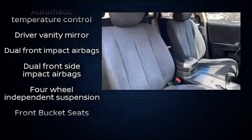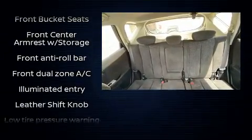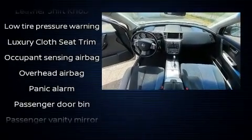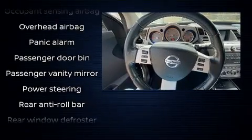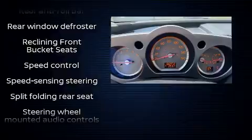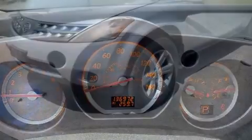front and side impact airbags, anti-whiplash front head restraints, ignition disabling, and 4-wheel disc brakes with ABS. Brake Assist technology provides extra pressure when applying the brakes. It also arrives with a Carfax history report, providing you peace of mind with detailed information.